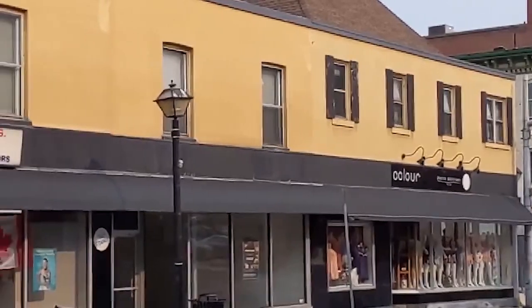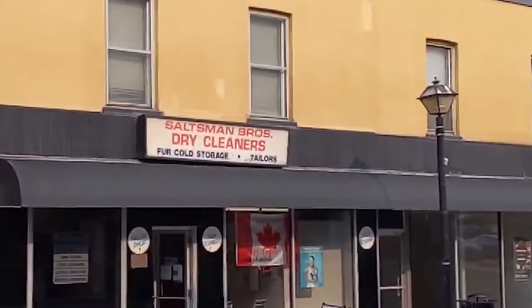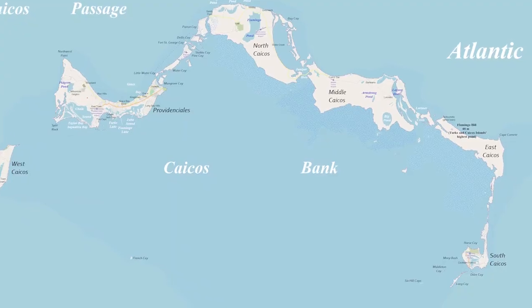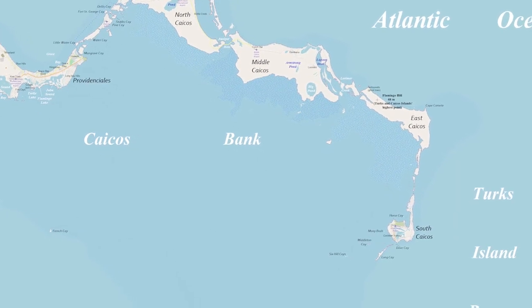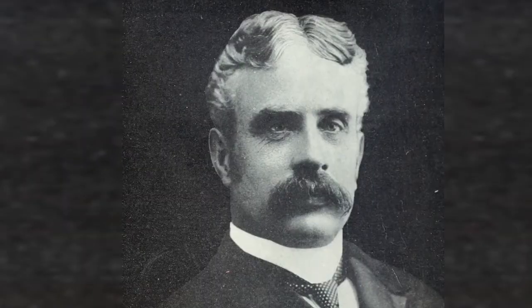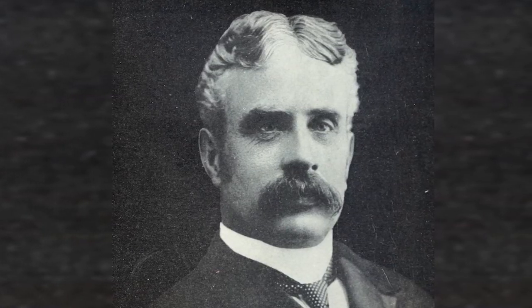Looking across the street, you'll see Saltzman's Dry Cleaners that was started in 1949 by Max Saltzman. He began his political career in local politics and became a federal politician in 1964. He made headlines across Canada in 1974 when he drafted a proposal to bring the Caribbean islands of Turks and Caicos into an association with Canada, as in, let's make them another province. Surprisingly, this was not the first time this has been proposed. Canadian Prime Minister Robert Borden had proposed the same thing in 1917.